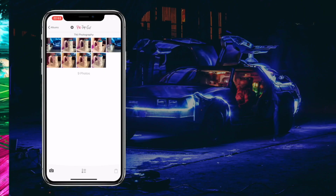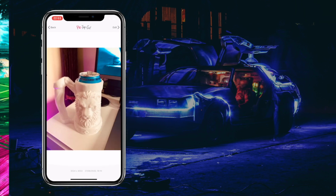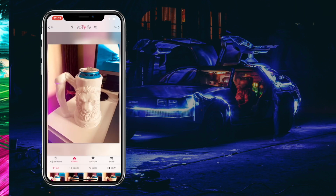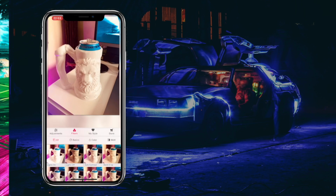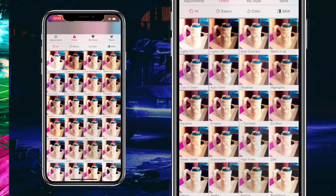So when you load into PicTapGo, you're going to see all your images there, and we're going to load the image that we've taken before. This is still the reverted image with no effects on it. We're going to just simply go to Edit. You'll have your usual adjustments of brightness, contrast, color, and warmth, but what we're going to focus on is the filters, or as I like to call them, recipes. They're actually lots of different effects that they've built to work together, and you can layer them.